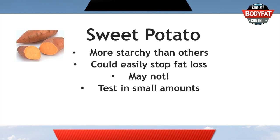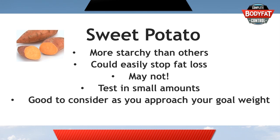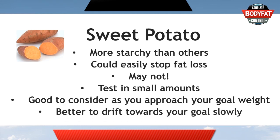And in fact, this is a good grey food to consider maybe including as you approach your goal weight. So we always say it's better to approach your goal weight and kind of just drift towards it at the end rather than power into it and crash into it. So adding a bit of sweet potato, for example, when you're 5 pounds away from your goal weight might slow down your fat loss a little bit, but it also might start to give you a look at what your future lifestyle could be like when you're maintaining your weight. So I want you to just consider sweet potato as one of those little things. It might be one of the first things you start to introduce, if you like, once you've got the bulk of your fat loss out of the way.